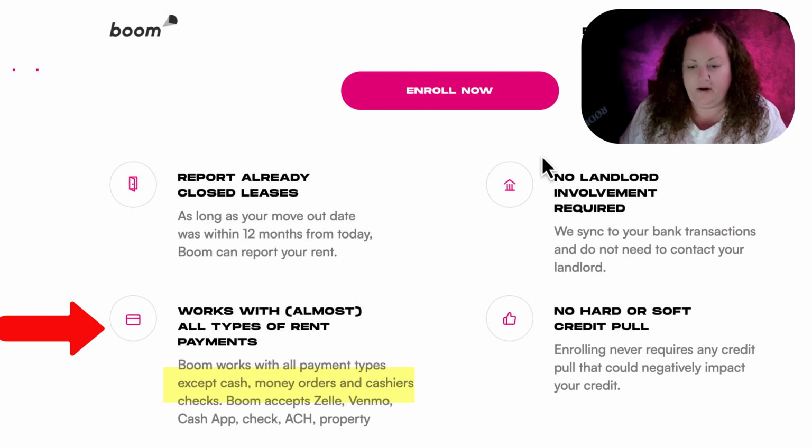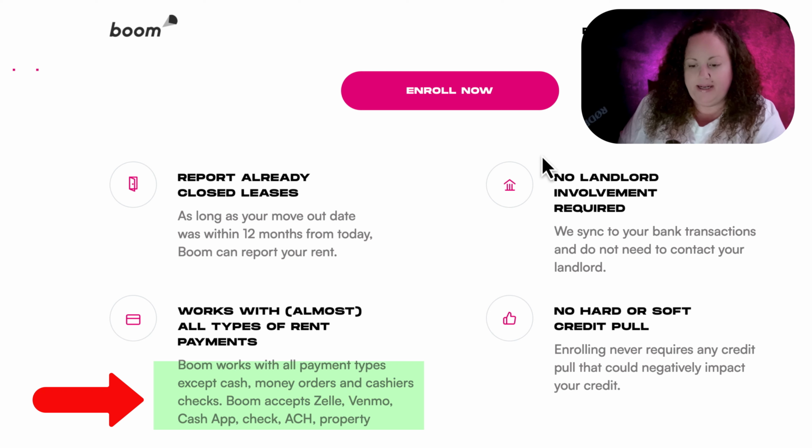So it says right here, Boom works with everything except cash. So you have to have some way to document it. It does not work with cash, money orders, and cashier checks. Boom accepts Zelle, Venmo, Cash App, check, ACH, property management portal, and more.